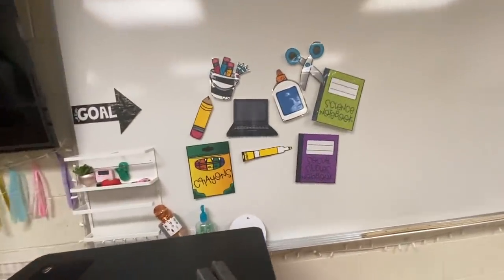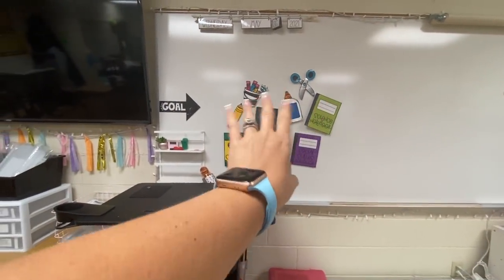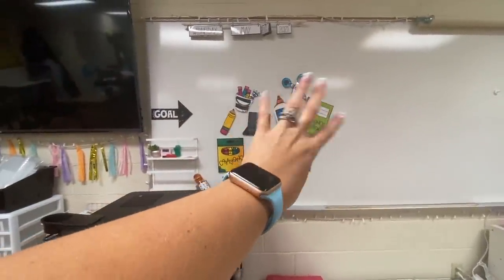Here's a mess. I cut out and put magnets on the back of my little supplies. So these guys will live at the bottom of the board, and then every day, depending on what the kids need, I will drag them up and have them there. I might even put a today you need with vinyl. I'm not sure yet if I'm gonna like that, so we'll see.